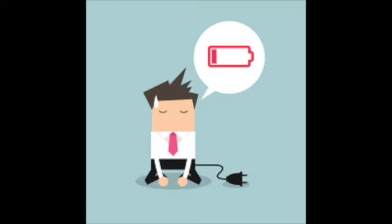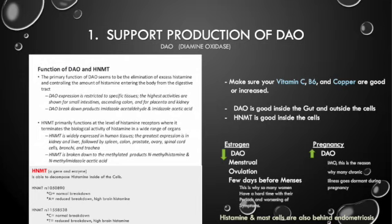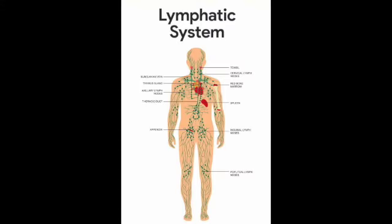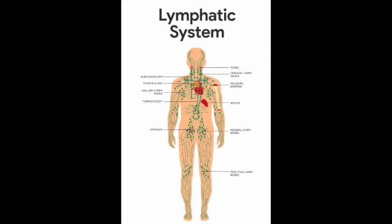From experience, we know high levels of histamine can cause severe fatigue and bloating in the body. If DAO is supposed to neutralize histamine in the gut and the body, because it drops drastically during menstruation, histamine winds up free-floating throughout the body. Enter the lymphatic system. So the immune system, especially the lymphatic system, then kicks in and starts trying to clear it out. When these levels get too high, you'll notice that a lot of the areas where the lymphatic system is also where we experience pain. The groin, legs, armpits, side of the breast, etc.